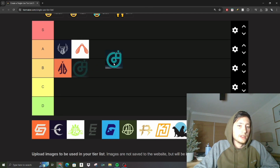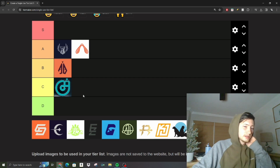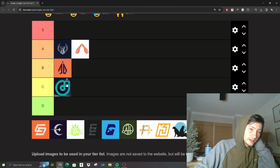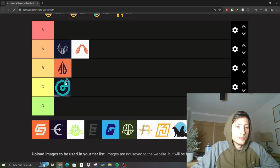Now the one everyone wants to talk about, Calvin's logo. We're just gonna drop that in C tier. It's his initials, kind of. It's kind of broken. I don't know what he's going for technically. It's circular, and then there's a square in it, so it's inconsistent with even the shapes. So I don't know. I'm not a fan. I don't think it belongs in D tier.